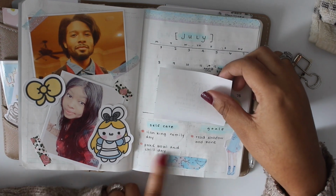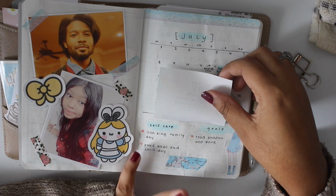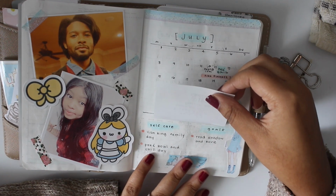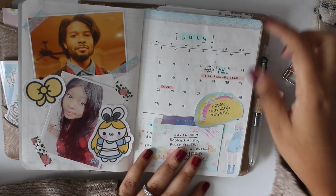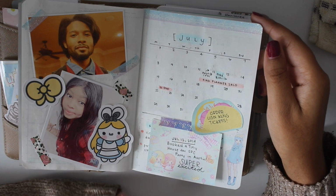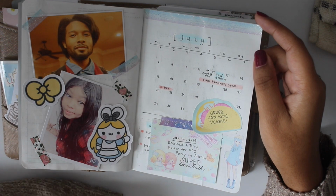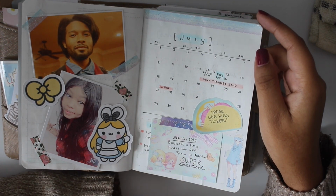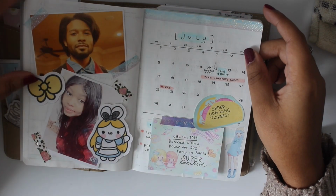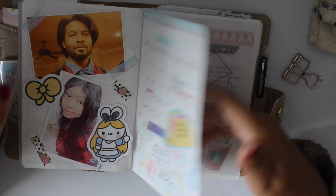So like I said, I have self-care and goals. I didn't want to put too many things. I wanted it to be realistic, something that I can complete. So it's pretty minimal. Like I said, this is my first time setting up something like this. As I gain experience, it'll probably look better, and I could probably try other things, but for now, that's what works for me.